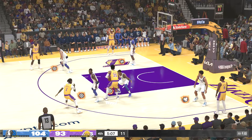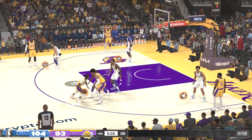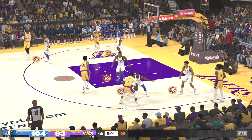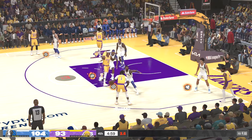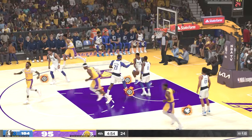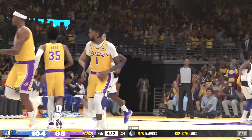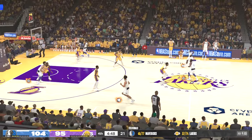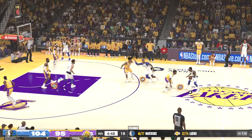Russell passes to Wood. Irving against Russell. Just 5 on the clock. Shoots over Gafford. Yep, it goes. And the Dallas lead is cut to just 9 points on the basket from Russell. And the poise of D'Angelo Russell, despite the size all around him, that's nice.